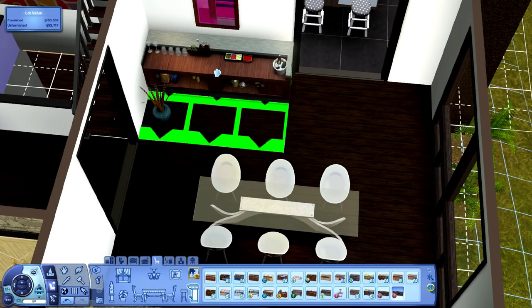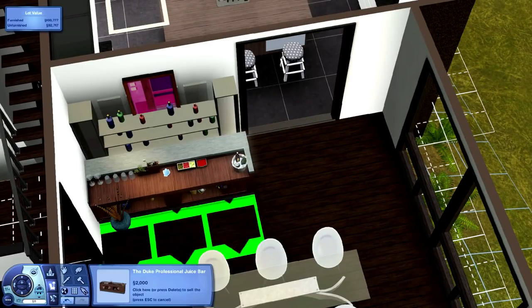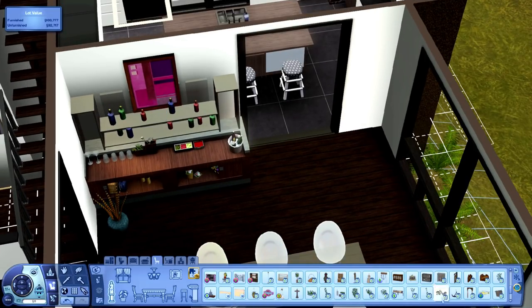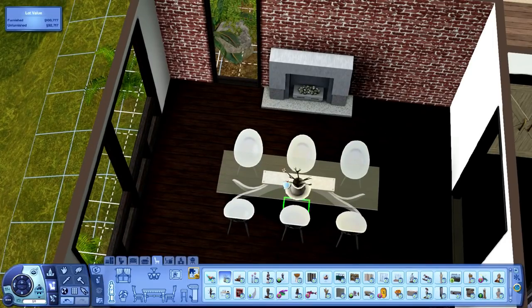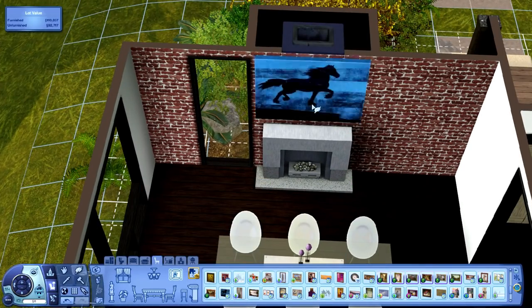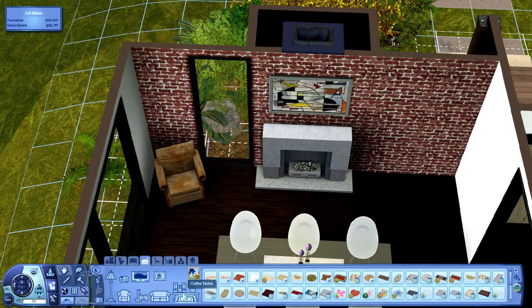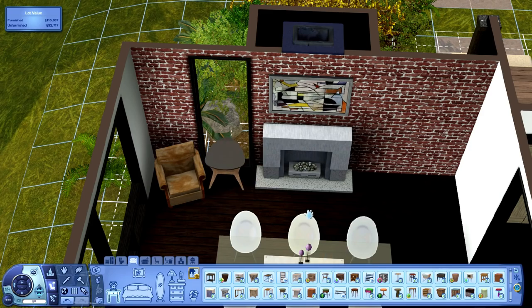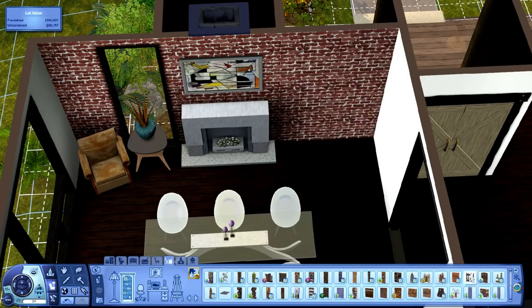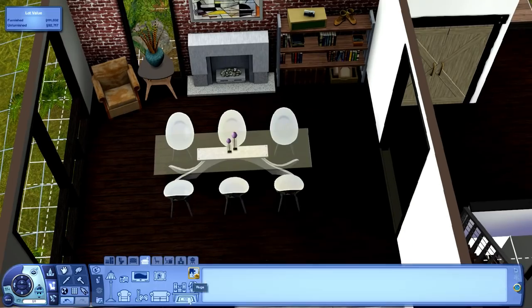We've just finished with the kitchen, which we will be revisiting shortly, because I do go back and change the color of the brick, because I thought this red was a little bit too bright for the industrial vibe that I was going for. So we're here in the dining room at the moment, and there is my favorite chair in the entire game from the 70s, 80s, and 90s stuff pack. I love that chair, so I had to make sure that I put it in there.